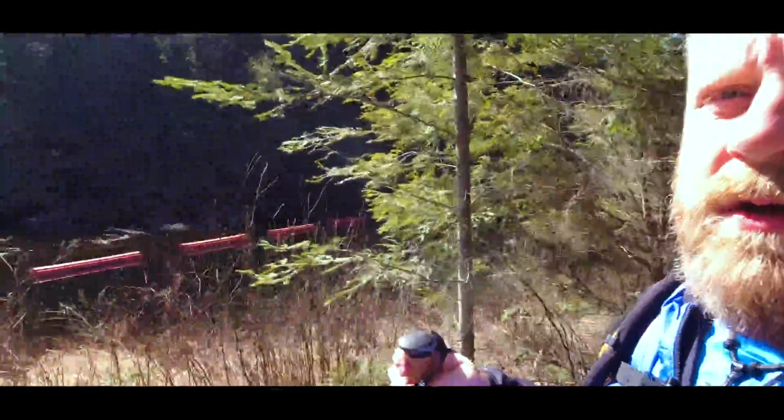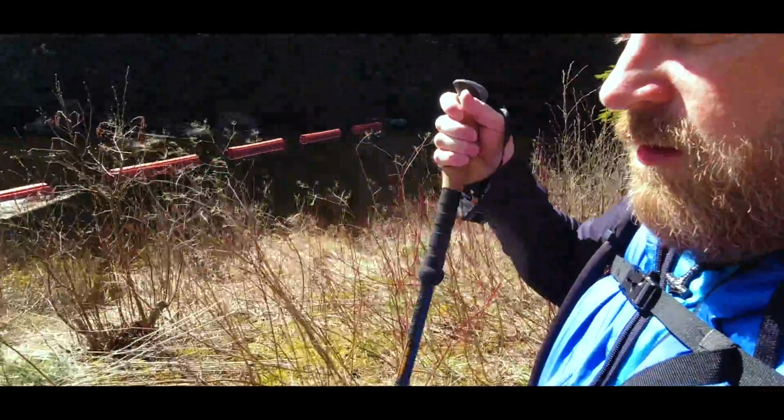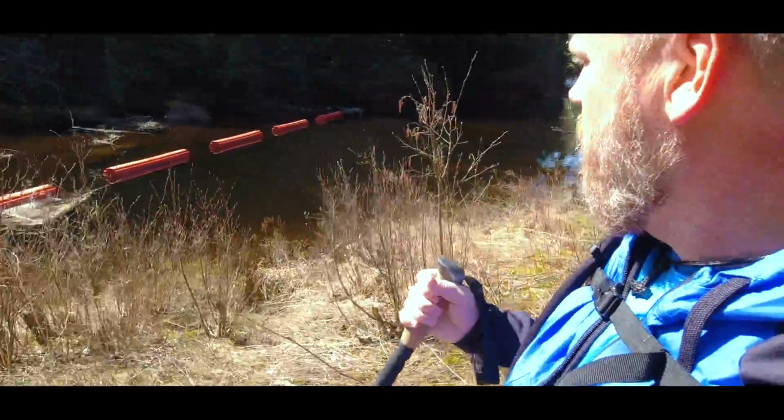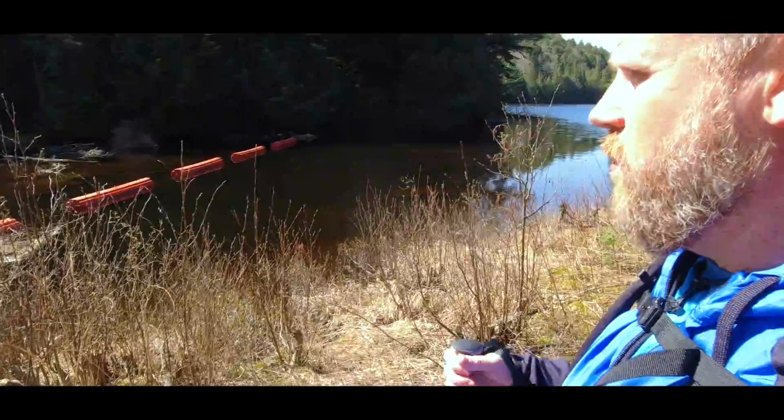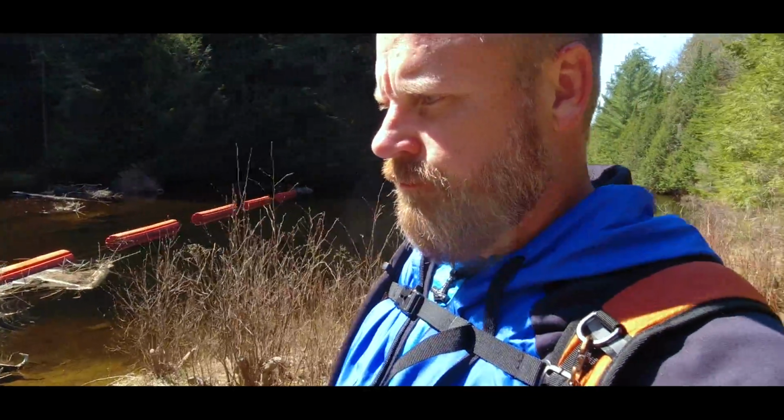Alright. But here you can see the buoys, or whatever you want to call them, in the water there. I guess if there's canoeists coming, so they don't go through the dam system. The dam system!